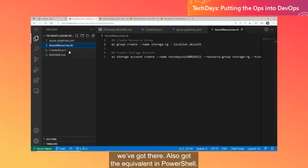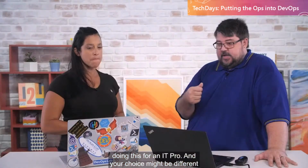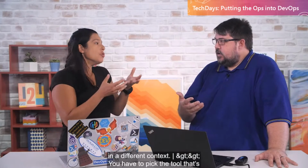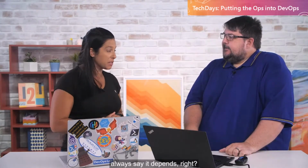Also got the equivalent in PowerShell. Maybe PowerShell is the language of choice, or the scripting language of choice, that we want to use. It doesn't matter. We just need to understand that there are multiple ways of doing this. From an IT pro perspective, your choice might be different to the next person's choice, or you might be in a different context. You have to pick the tool that's right for you, and there's no one answer for everyone. We always say it depends, right?